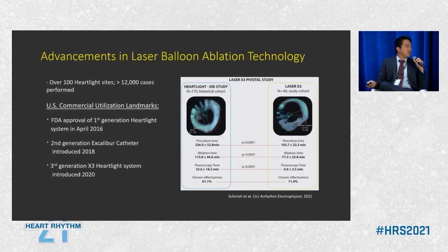In terms of the number of cases in the U.S., it feels like the laser balloon is something that's newer, but they have well over 12,000 cases that have been performed worldwide. I learned that Japan may have over 80 sites, so I need to update the number of HeartLight sites in the world. There are quite a few.